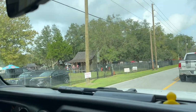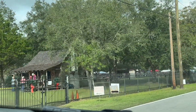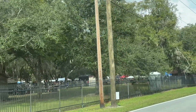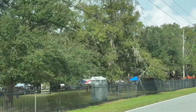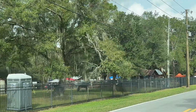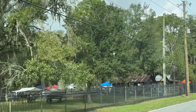Here we go. Welcome back to the park. This is Fort Christmas Historical Park, and every year, the first weekend in December, they have what's called Cracker Christmas, and there will be live historical demonstrations and reenactments. There's a porta potty. I hope you enjoy that. So we're excited just to see what's here.